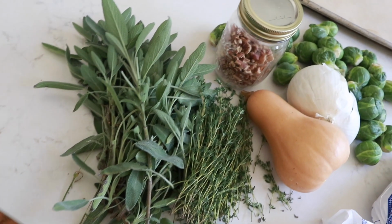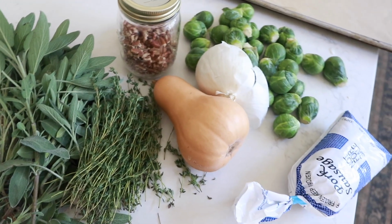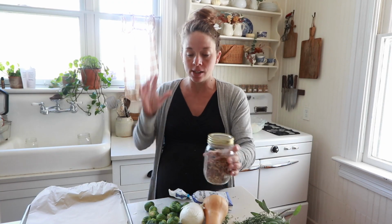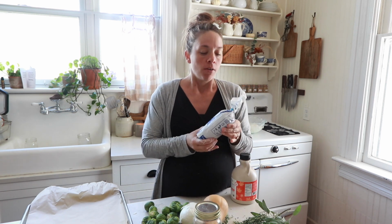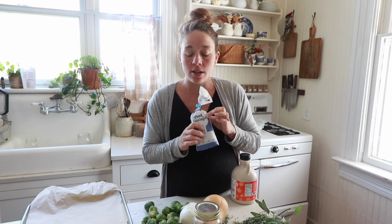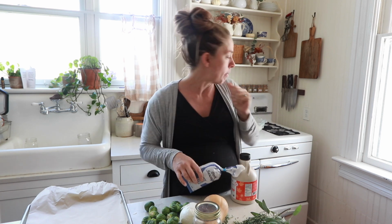I picked some sage from the garden. Now I'm gonna dry out a lot of this. I have some thyme, Brussels sprouts, butternut squash, onion. I'm gonna throw a few pecans, maple syrup, olive oil, and then I have a lot of sausage from a local farm. So instead of doing like a cut up sausage, I'm gonna do ground pork sausage and just make it into little meatballs for the sheet pan dinner. So this would be really easy to throw together.